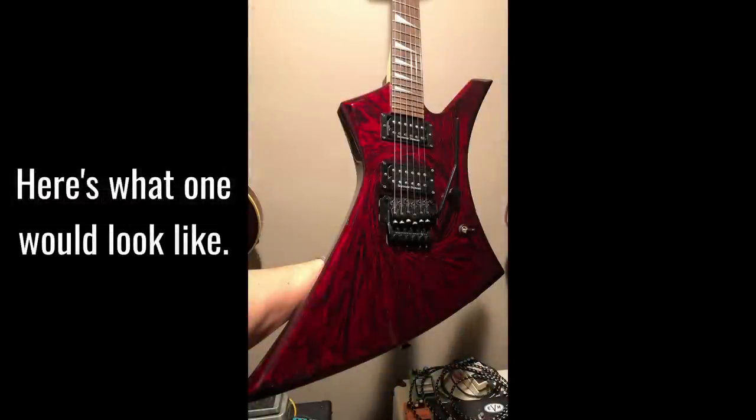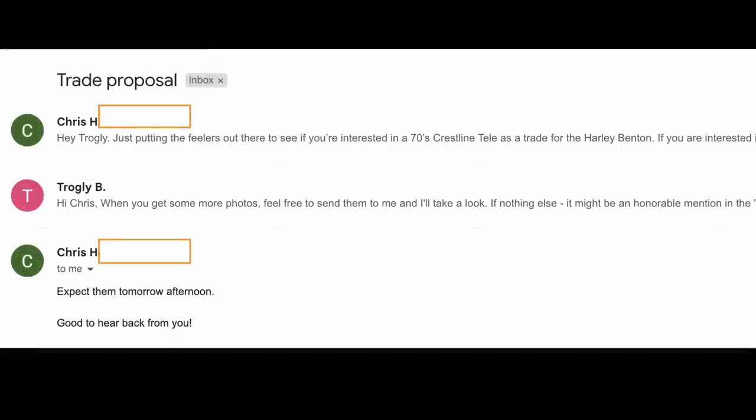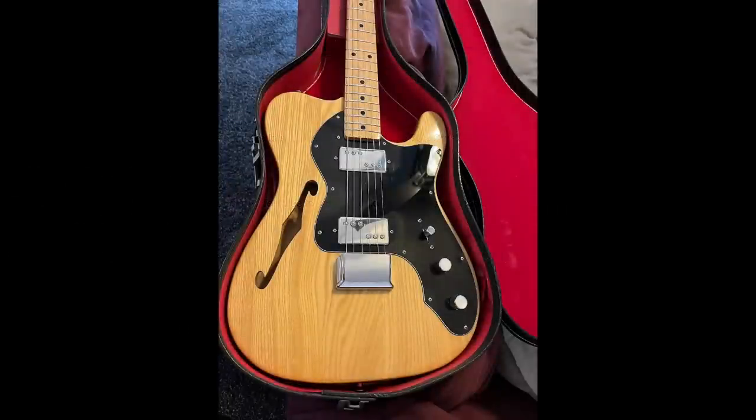There were a few interesting trade offers on it as well, like this Jackson Kelly KE3 in Crimson Swirl. However, I was waiting on photos and it sold in the meantime. And there was also an offer for a 70s Crestline Tele, but same situation, sold before photos could get there.